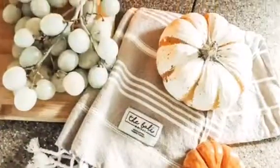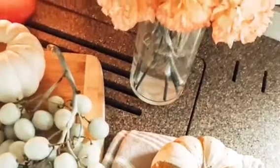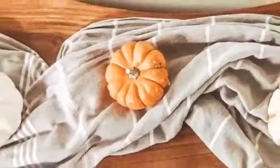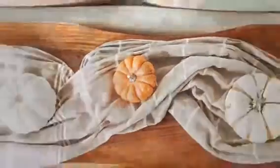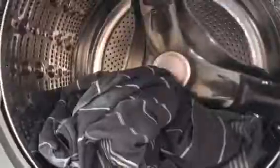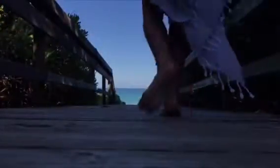Having multi-purpose items is so crucial in an RV or any tiny home, and the Bali Market Turkish towels are super versatile. I thought they might not be absorbent because they're so thin, but they absolutely are. It was such an easy switch from our old towels to our new Turkish towels from the Bali Market. We use our towels at the beach, at home, at the pool, and we just love them.